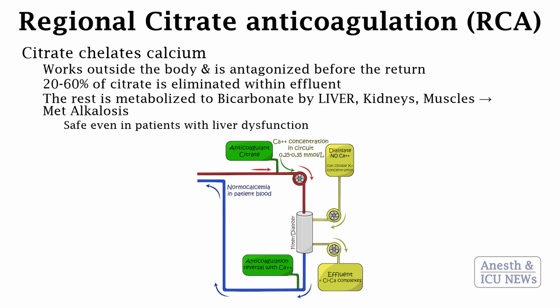Citrate then chelates the calcium clotting factor 4 and forms calcium citrate complexes, and this stops the unwanted coagulation outside the body of the patient. After this, the blood arrives to the filter and is cleaned from the unwanted substances. Lastly, before the blood is returned to the patient, calcium replacement fluid is added to the line outside the patient's body.